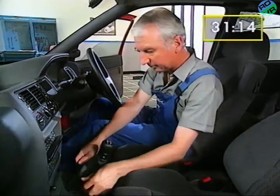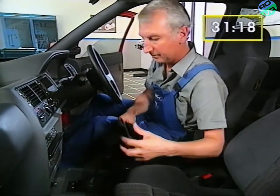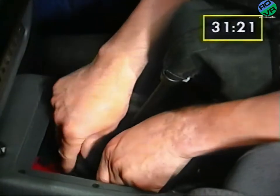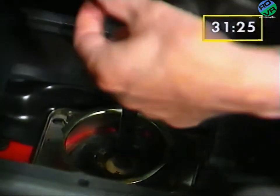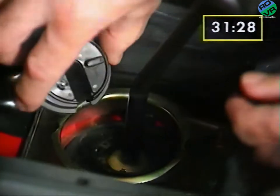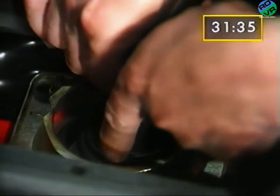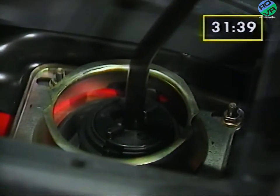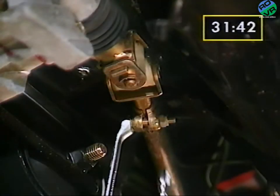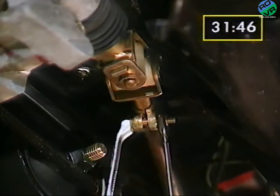The next step is to position the gear lever in a prescribed neutral position. And this is done by using a new special tool. It slots neatly round the gear lever, holding it firmly in place. The final step is then to tighten the clamp screw, so completing fine adjustment of the gear shift mechanism.